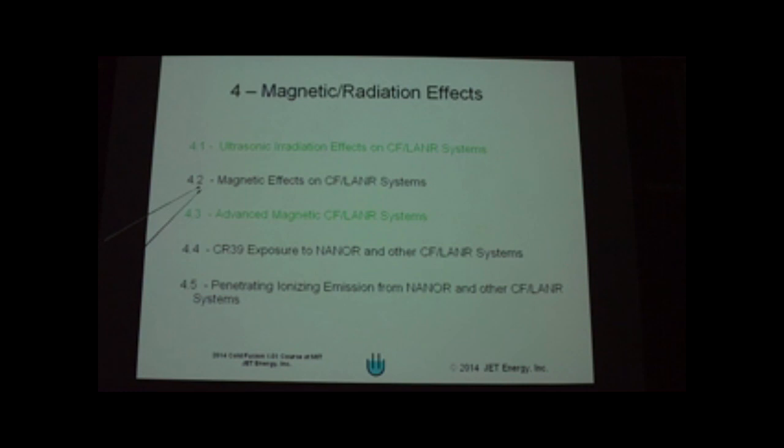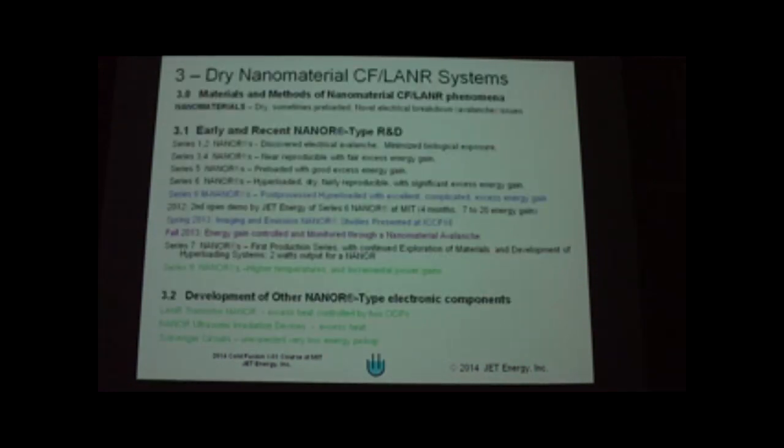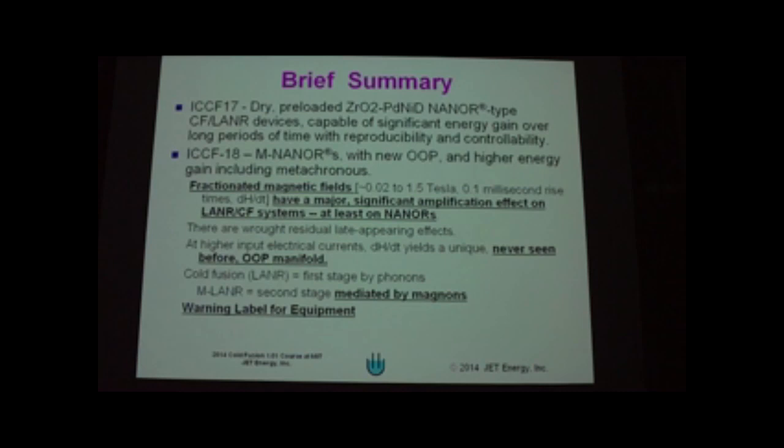Okay, we're going to talk about magnetic effects, then I'll show you the effect on CR39. Let's get the other stuff.